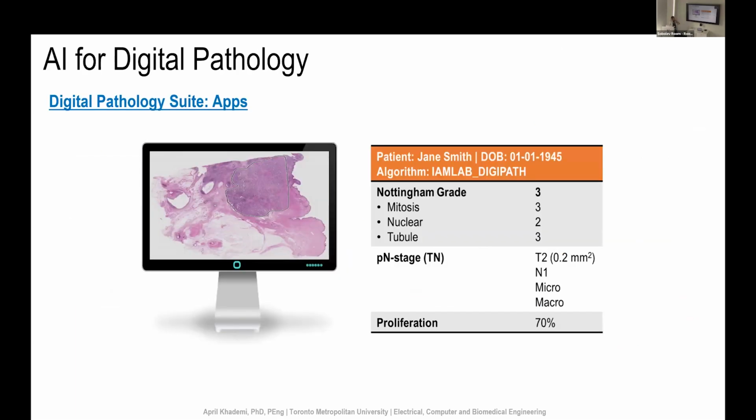Okay, so I'm going to switch gears a little bit. We were talking about radiology and neuroimaging. The next step, we're trying to actually translate some of these tools and work with a local hospital to see how we could actually implement these biomarkers.